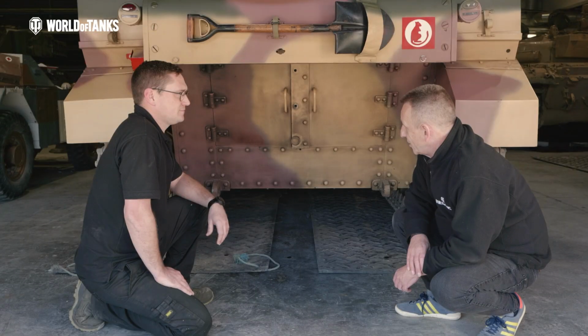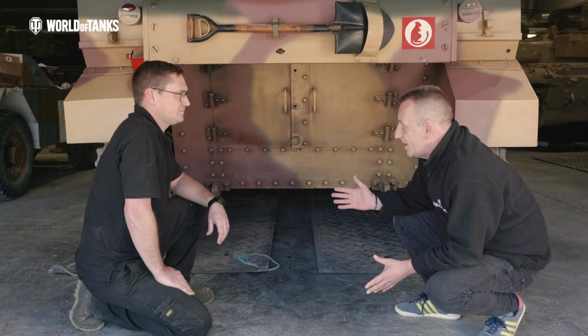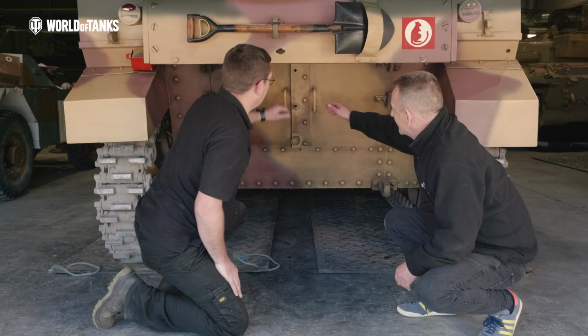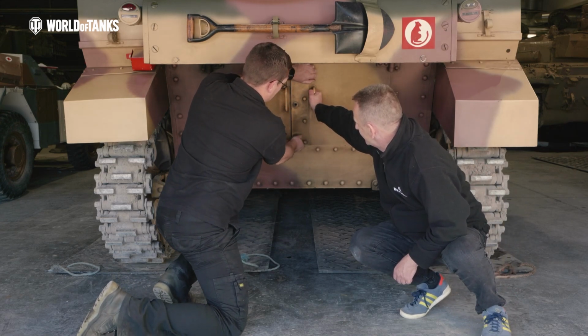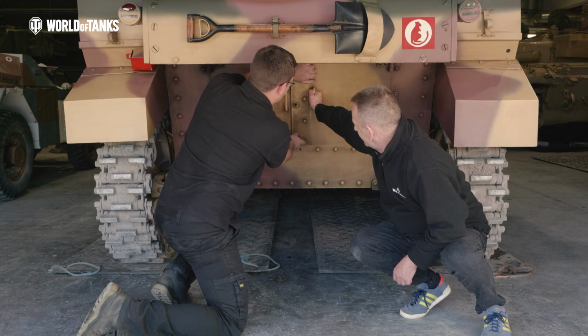Brilliant. So we're now at the back of the vehicle. Can we have a look at the engine, Gav? Yeah, of course. If you could help us just hold that door in, I'll just unscrew this bolt, which we use to lock them shut.